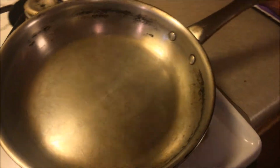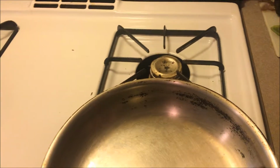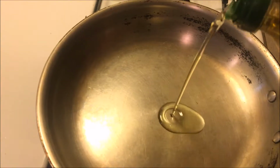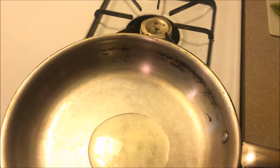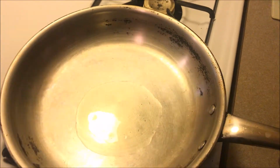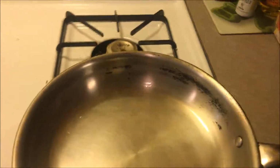I got my pan already warming up. So I'm going to take some olive oil and give the pan a little coating, just a little bit. Go ahead and swirl that around. Let that warm up. Make sure it gets nice and hot.